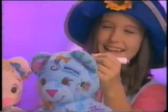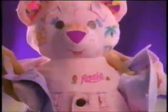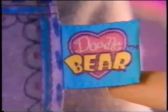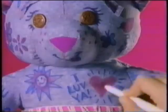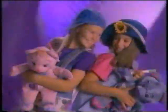Notes and names and games, friends share and pass me on. When they ask me which tattoo I love the best, I throw over my arms, it's Rosie on my chest. Cause I'm the doodle bear, the original doodle bear. I love to doodle and doodle and doodle when there's no room for something new. I hop in that washing machine and come out nice and clean. Cause I'm the doodle bear.